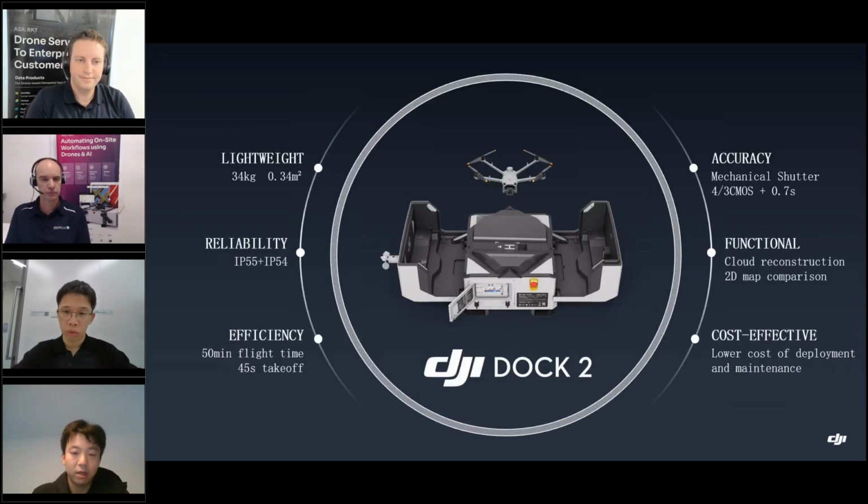So overall, how is the Dock 2 different from the Dock 1? First of all, it's lightweight, the size is smaller, not just easy to deploy on the site, but also easy to ship it. And next one is the IP level. So we have IP55 for the dock and IP54 for the drone, which means now the whole system is more robust, even in difficult environments.